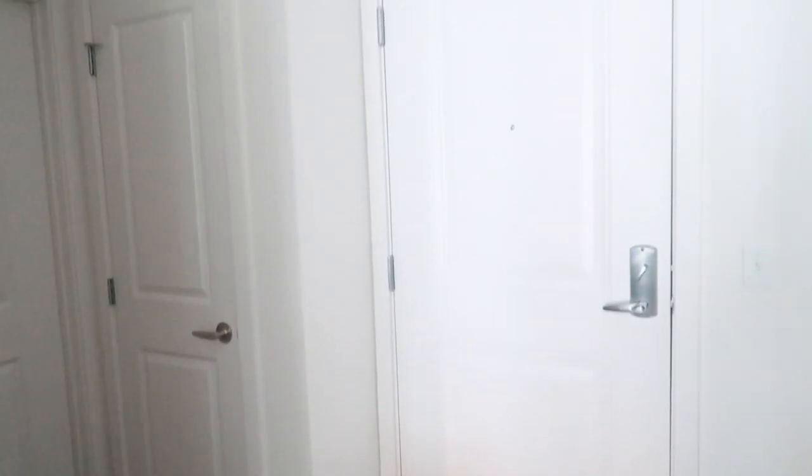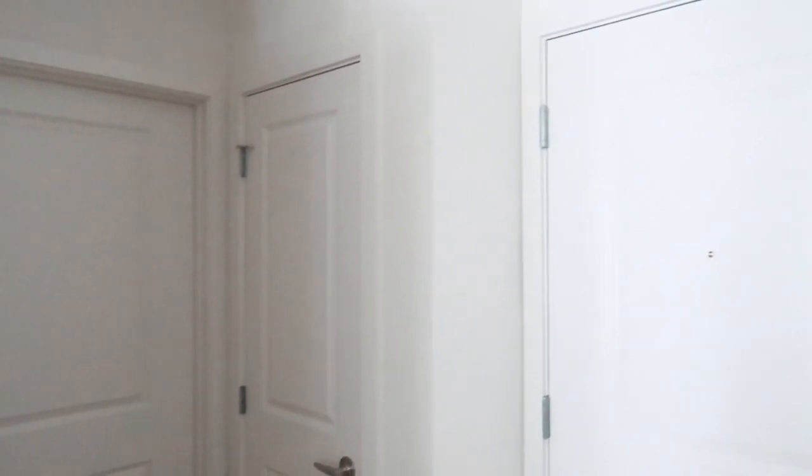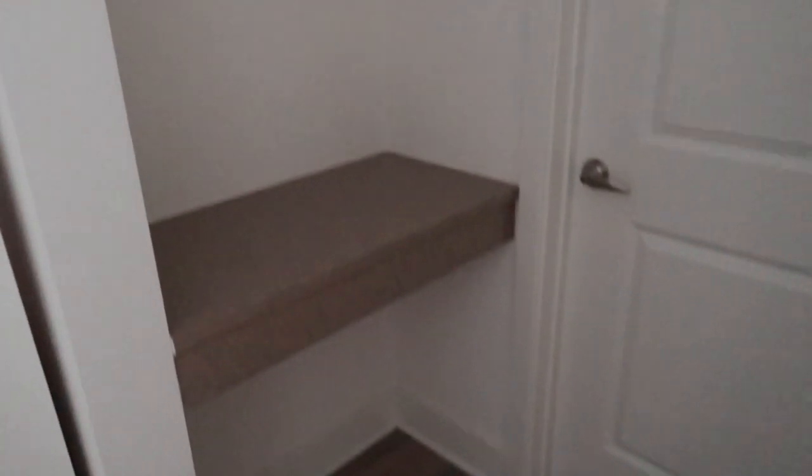So we are in the foyer slash entryway today. If you checked out my previous apartment tour, you know that this little but mighty foyer was a prayer of mine. So I just wanted a little bit more. I call this my little museum area.